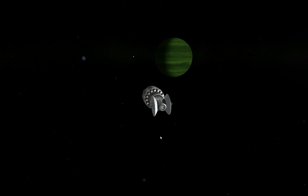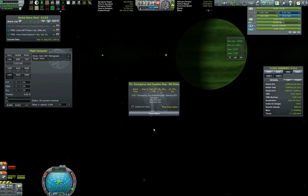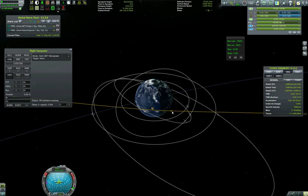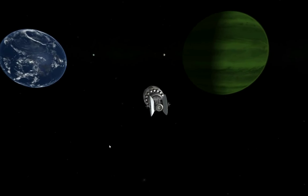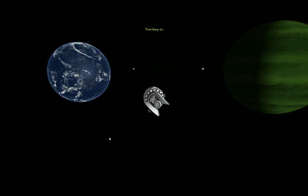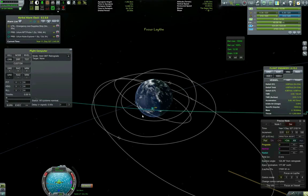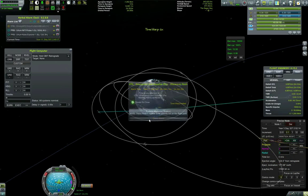So let's time accelerate a little bit and we come closer around Lathe. Looks scary from this side. What's our Lathe encounter? And we have a Lathe escape in 30 minutes and periapsis in how much? Okay, I have put the maneuver node so that 3 minutes earlier I get the warning. Oh boy. Delete on close, and in 6 minutes we have the Lathe encounter, so let us just not encounter, sorry guys.